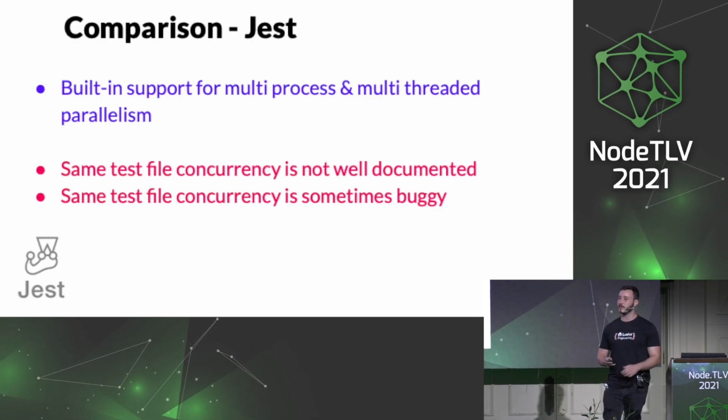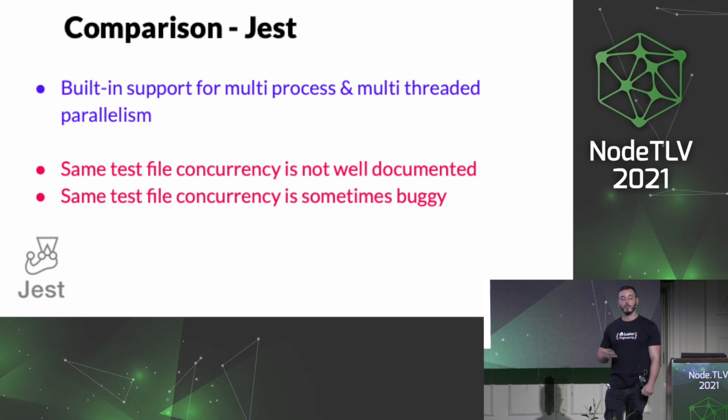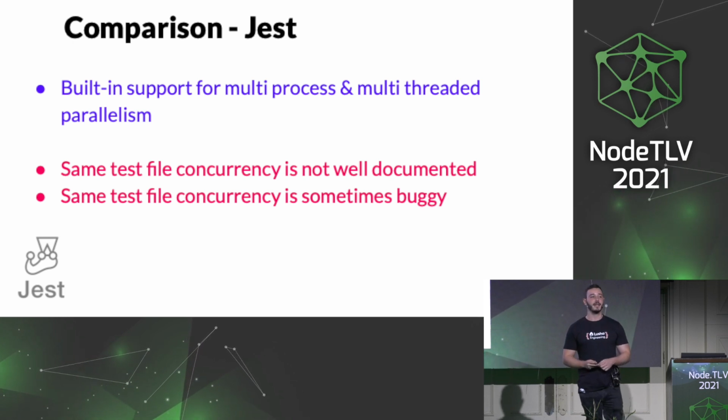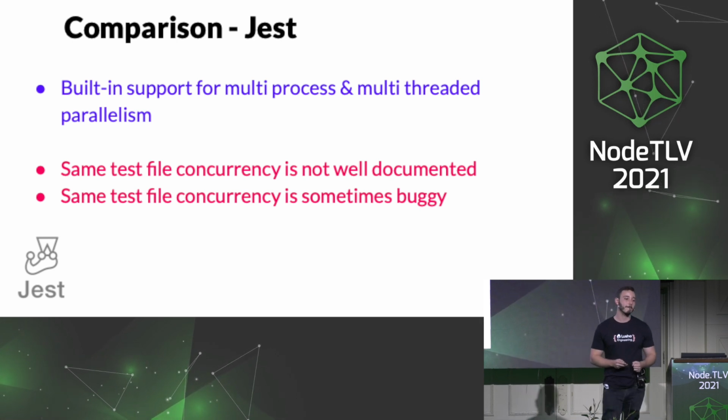So for Jest, we saw multithreading and multiprocessing support. The problem with multithreading and test.concurrent in Jest is that it's not really documented well, and it can get a bit buggy, so it's kind of discouraged to actually use this feature.